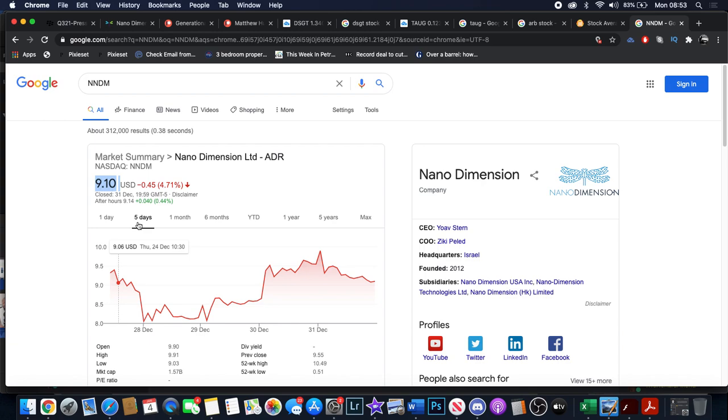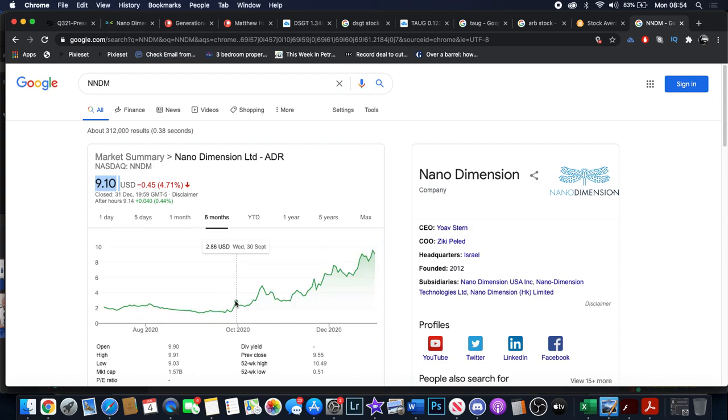So Nano Dimension is a very volatile stock at the moment, but as you can see, since October, it's been on a nice, beautiful uptrend, and I think this uptrend will continue. Now, this company is known to do a lot of direct offerings, which does have an effect on the share price, of course. But I think if you can get in on NNDM sub $9, you've got yourself a lot of wiggle room. So that's my main focus for my long-term play for this week. I'll keep you updated, of course, in the Discord if anything does change or if I do start a position.